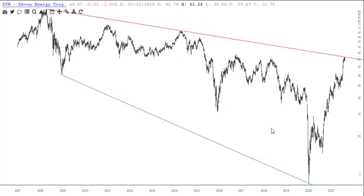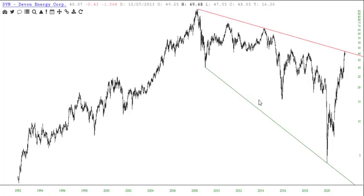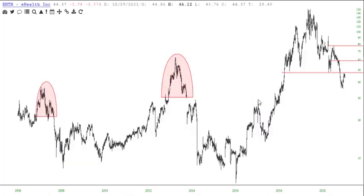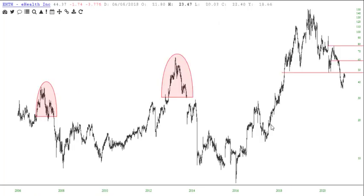Devon Energy, DVN. What can I say? I mean, look at that trend line. You know, how obvious can it get? I mean, good Lord. How obvious can it possibly get? Our old friend eHealth starting to turn away from its gorgeous Head and Shoulders pattern. Absolutely fantastic pattern. My goodness gracious me. Look at that thing.